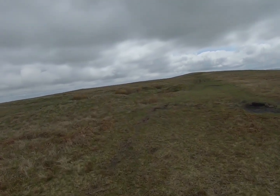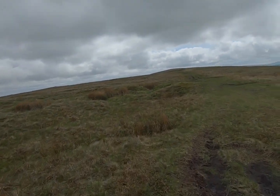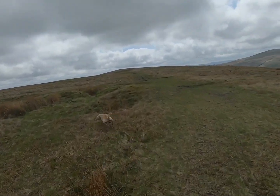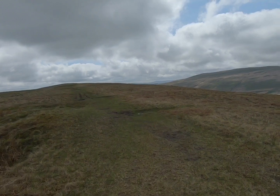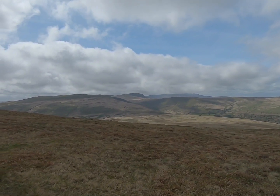It's taken me like eight years or more, I think, and I still haven't done all of the ones in the Brecon Beacons, because if you include all the random sort of ones that nobody goes to, there's actually loads of hills. Right, see you in a bit.